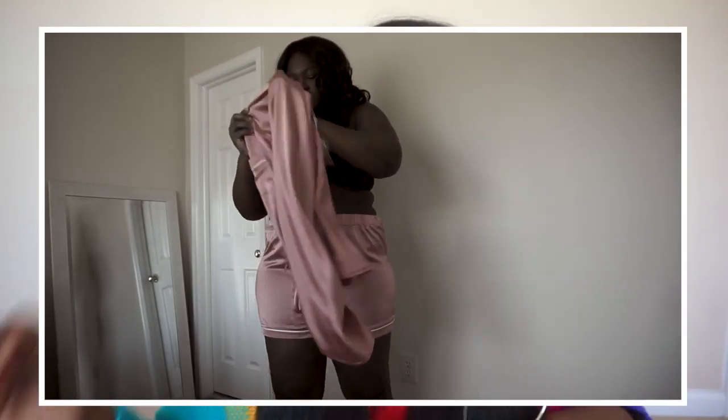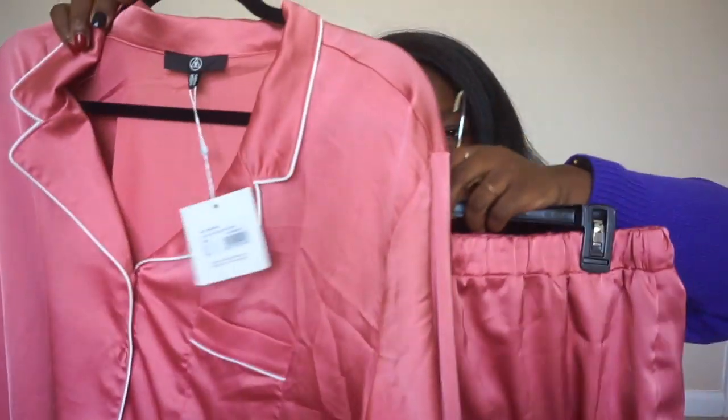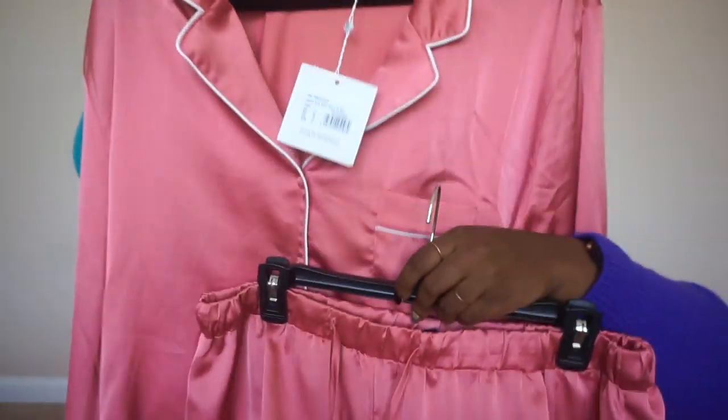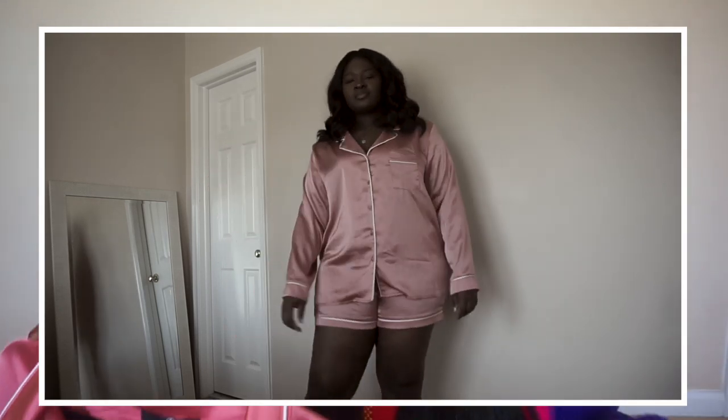And I can tell you that this set was incredibly affordable. It was under 20 with coupon codes and stuff like that. Misguided is great for holiday coupons. They regularly do like 60% off around the shopping season, so bear that in mind. And this looks so luxe, in my opinion. You would never believe that this cost me under 20. I think it was like $18 or something for a top and a bottom.